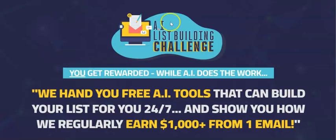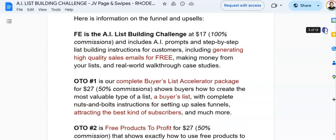Now let me just quickly show you the funnel. So here we have it. Here is the full funnel info. So the front end, as I said, $17, and it includes AI prompts and step-by-step list building instructions for customers, including generating high-quality sales emails for free, making money from your list, and real-world walkthrough case studies.